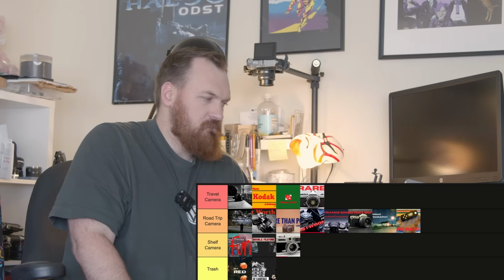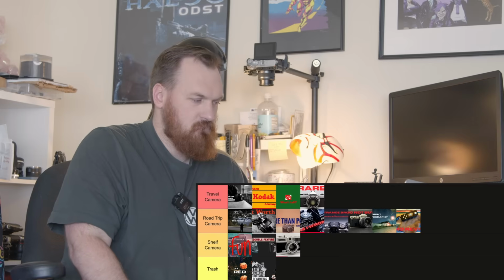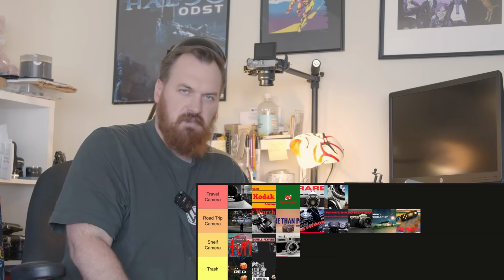Yashica Matte LM, just no words. Amazing camera.